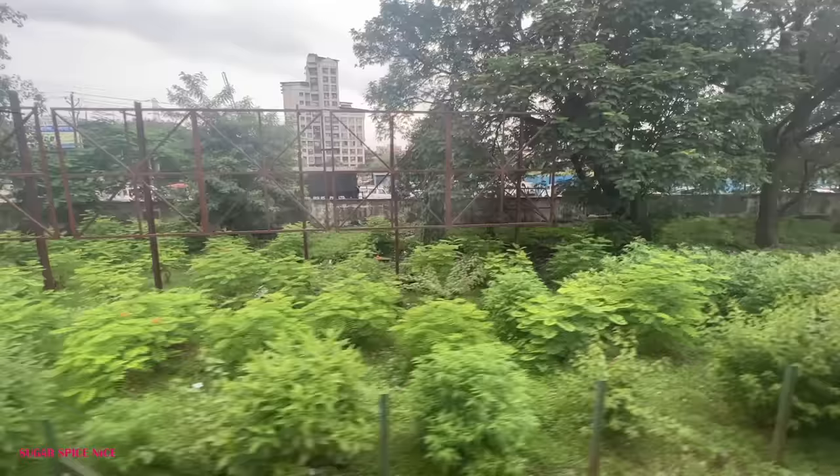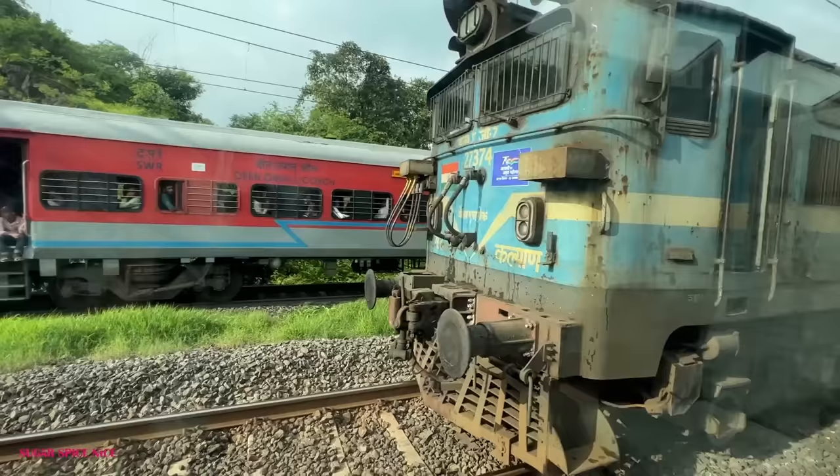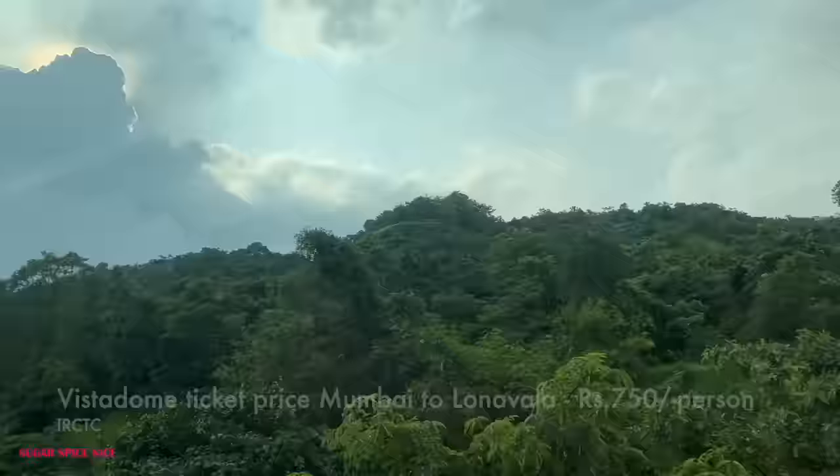That was my Vistadome experience. The views that I had in the morning and right now, even while coming back, were so beautiful. But right now we can just see buildings, which just shows you I am back in Mumbai. And I'm going to be getting off at Dadar anytime soon now.